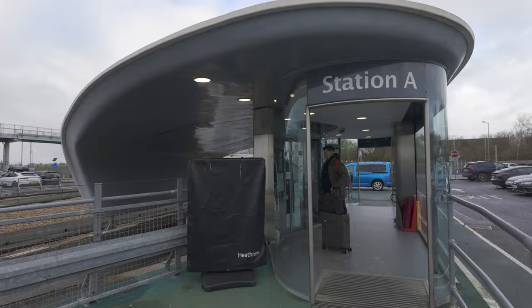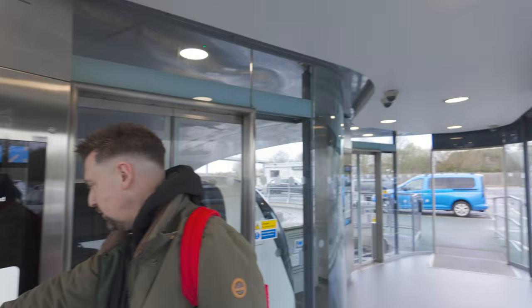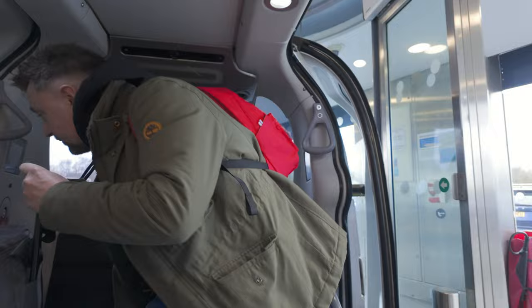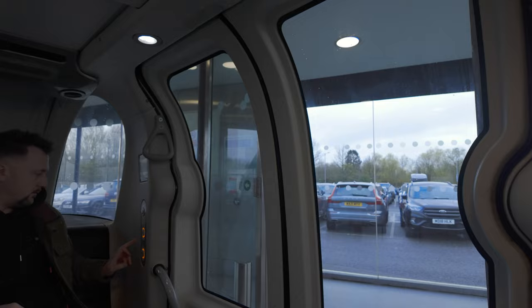Okay, so here we are in the pod parking. Heavy demand, because there is a big line. Press the button to close the doors. We are going to Terminal 5. Press start. You're going to Terminal 5. Outer doors closed.